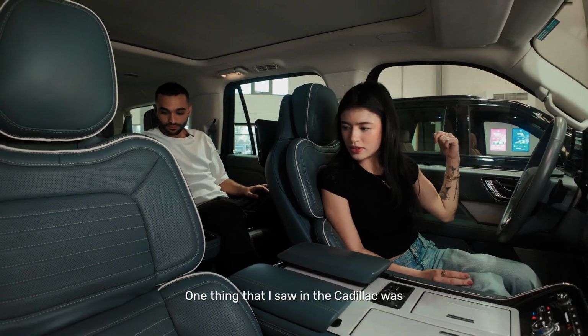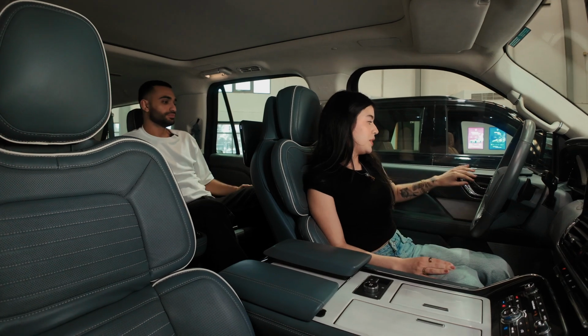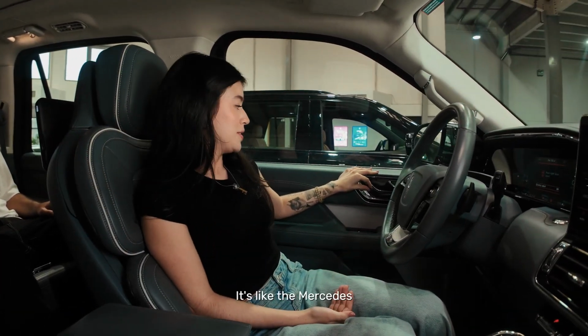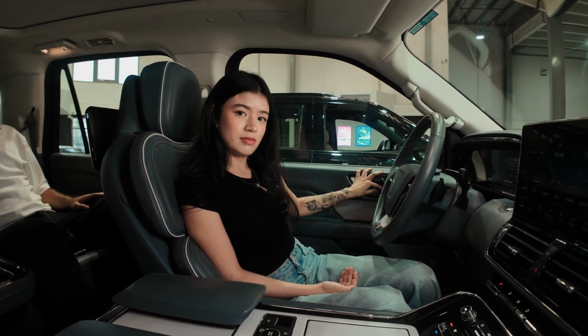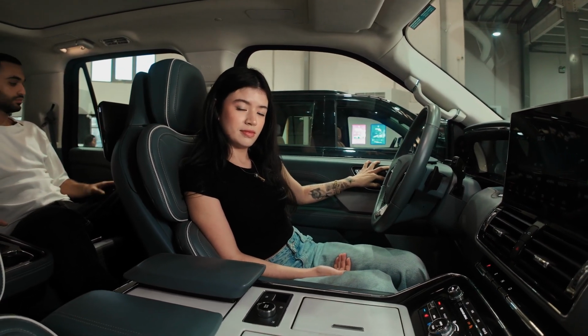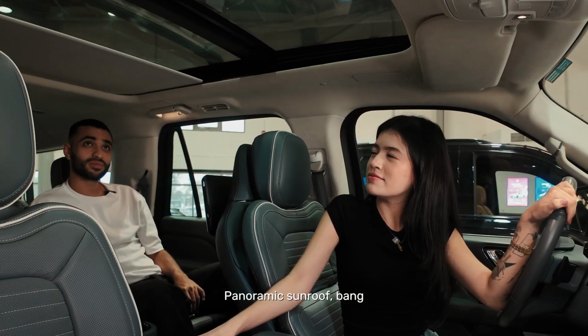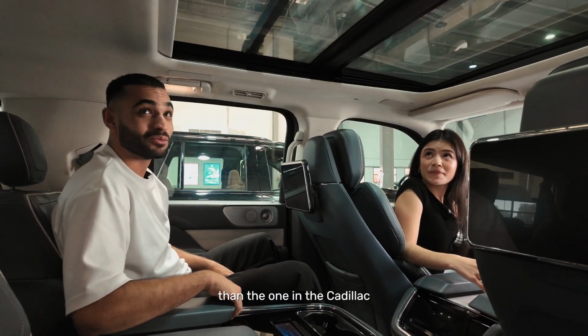One thing that I saw in the Cadillac was to adjust the seats, on the bottom. But this is like the Mercedes. 2023 model. Okay, we also have a sunroof. Panoramic sunroof, bang. And this one might actually be bigger than the one in the Cadillac.